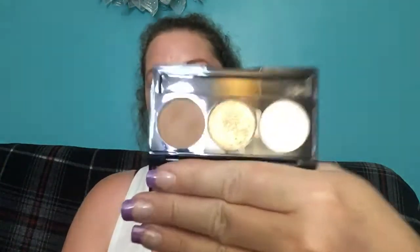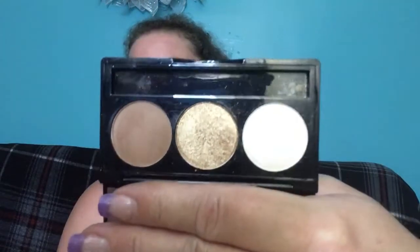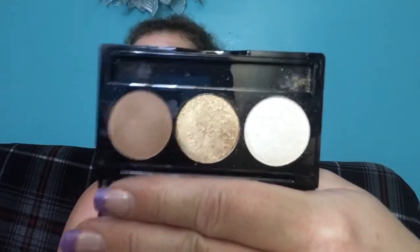This is an IBY Beauty Trio. This is called Three's Company. We got this in BoxyCharm a while ago. Again, it's my total jam, but I have so many that I need to expand my horizons. I need to start seeing other colors. Okay? That's how it is.